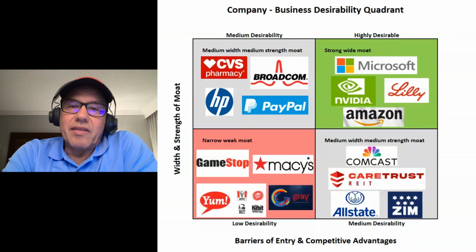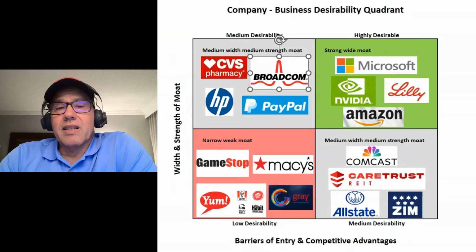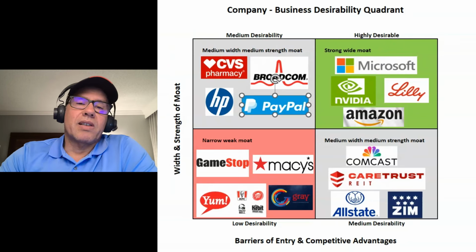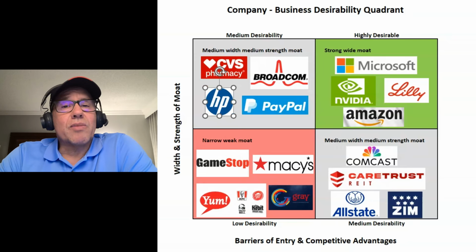Companies in the medium desirability that I believe have a wide and strong moat are companies like CVS. It's really hard to have pharmacies across the country, and they're also a healthcare payer. Or a company like Broadcom that has a good number of chipsets that go into different devices. PayPal with its network, it's really operating well around the world. And Hewlett Packard, a very well recognized brand in the PC business as well as other technology products.